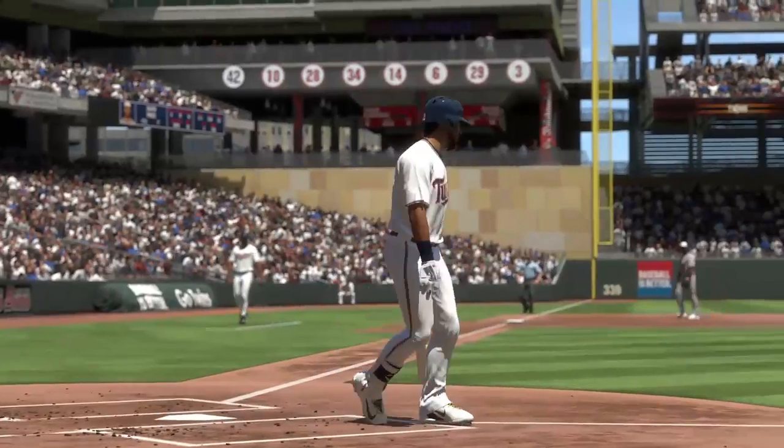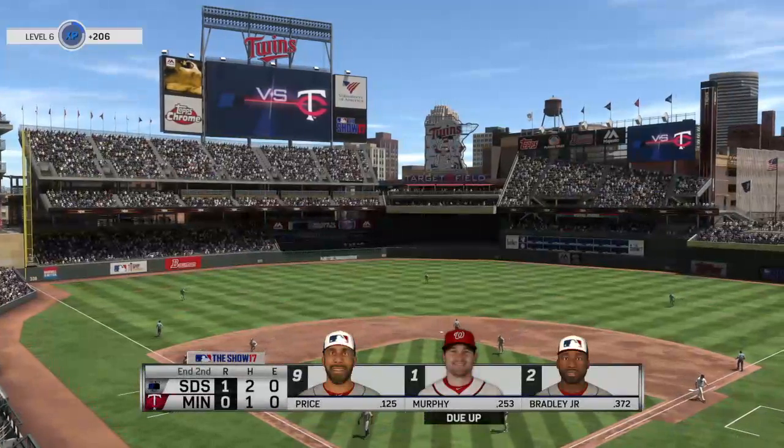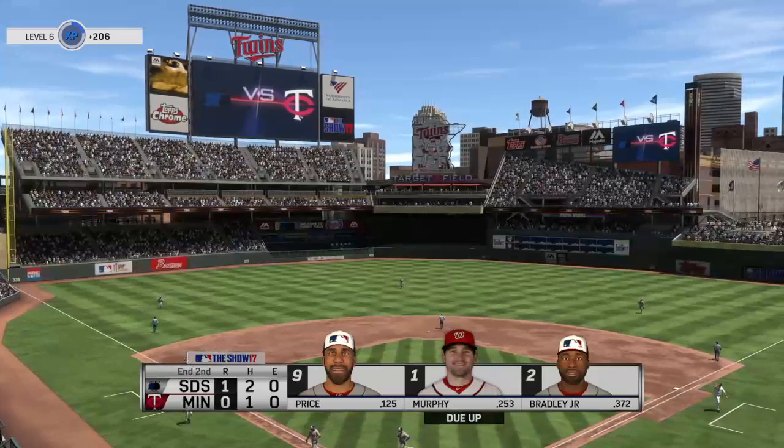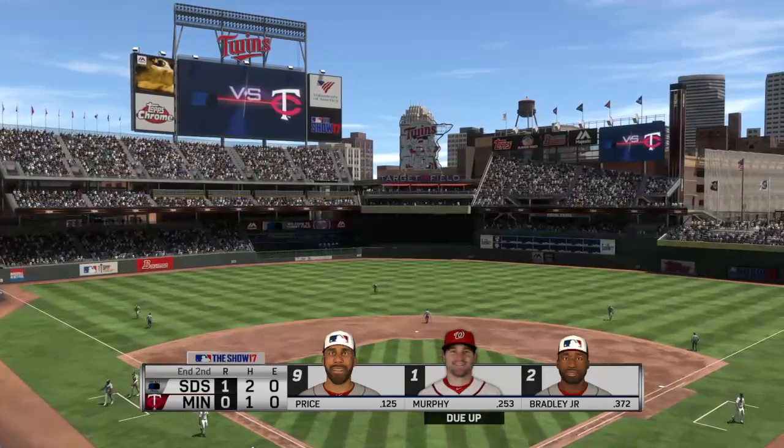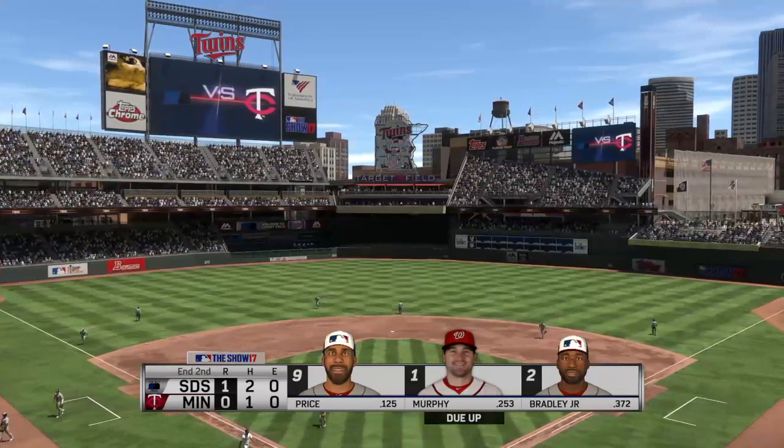And we'll have to leave it there as this is strike 3, and that will retire the side. So it's no runs on a hit, no errors, and a man left. We've played 2 full. San Diego is on top 1-0.